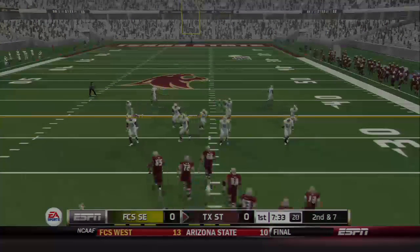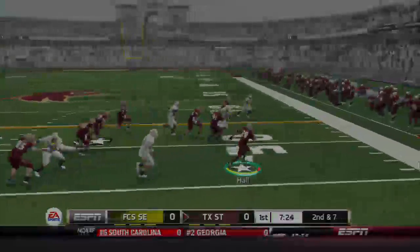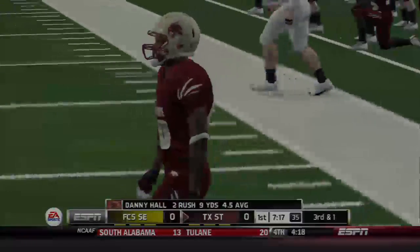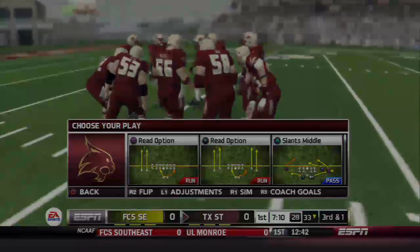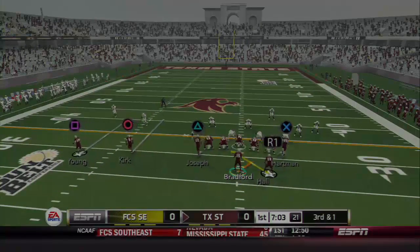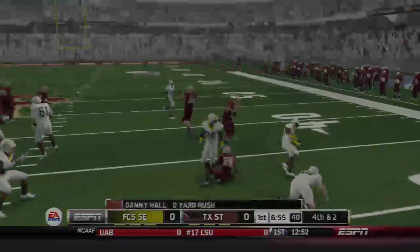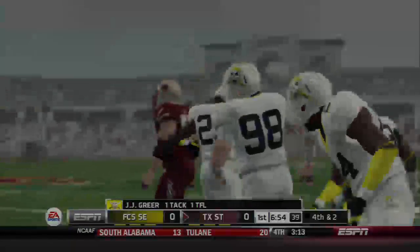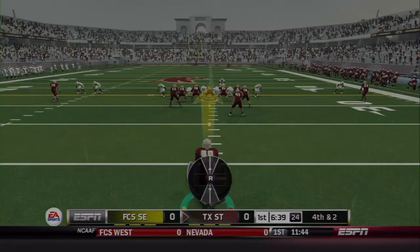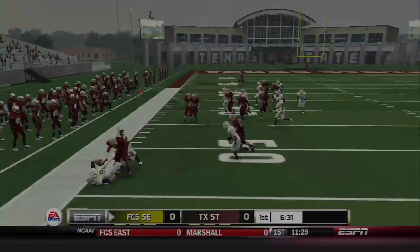Second and 7. Ball on the 27-yard line. Hall on the handoff. Nice run there. Hall gains around 6 yards on the run. Good job by the big guys up front to use their size and speed and get the runner in the backfield. Wilcox is back deep to return the punt. He's taken down at the 47.